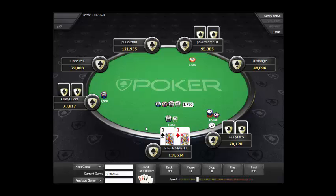Folding is an acceptable option, actually. I don't want to get involved. I got 1,250 in. Let's just wait for a better spot. And actually, the other option would be to 4-bet right here. Right? We have a raise, we have a 3-bet, so we would 4-bet.